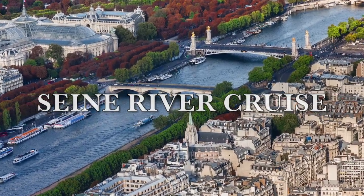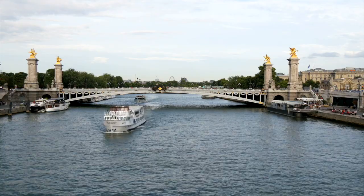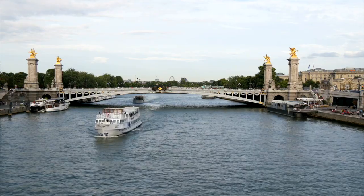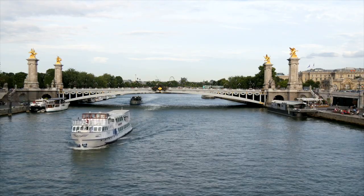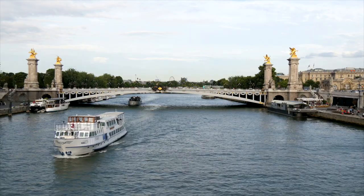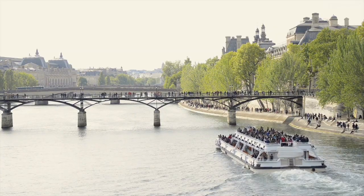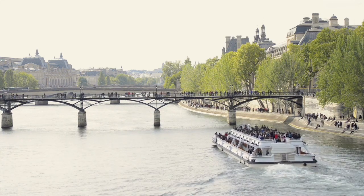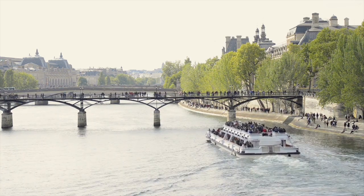Seine River Cruise. The Seine River, a majestic river that flows through the heart of Paris. Known for its beauty and historic significance, the Seine River has been a source of inspiration for artists, poets, and lovers for centuries. Today, we will be exploring the option of taking a Seine River cruise to admire the city's landmarks from a unique perspective.